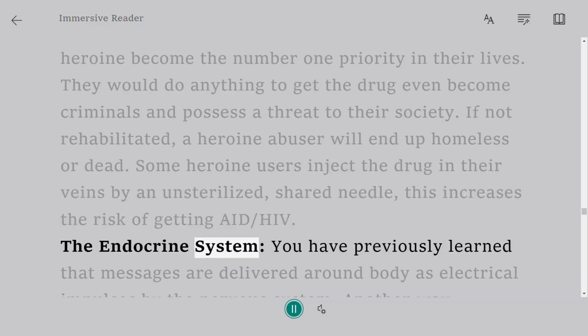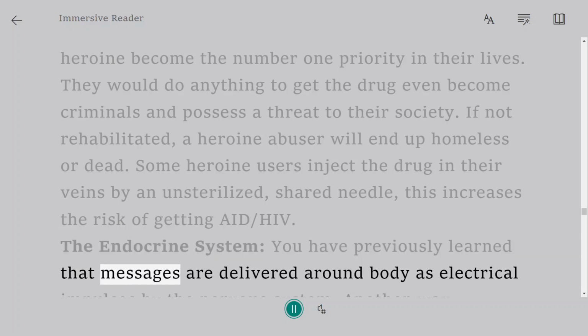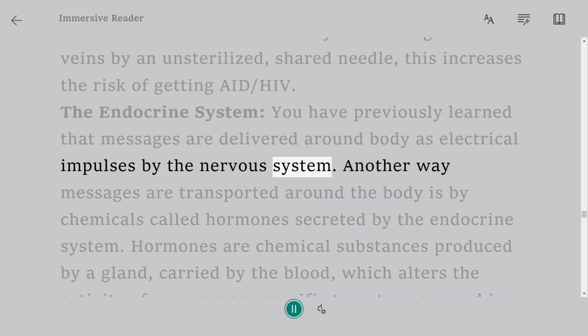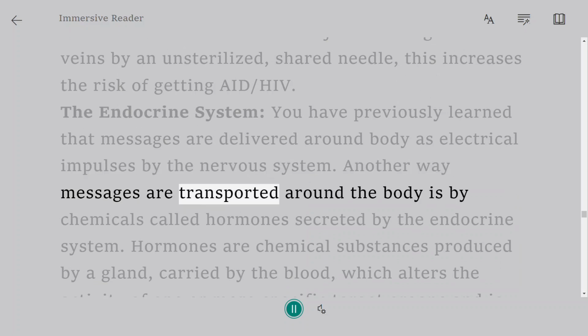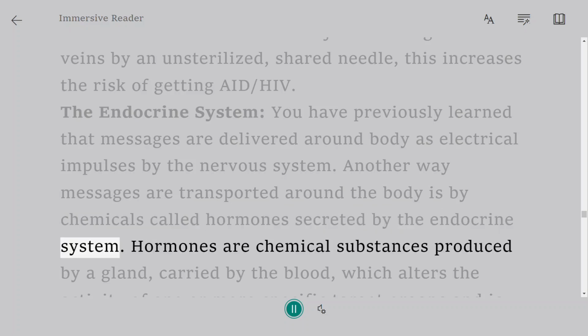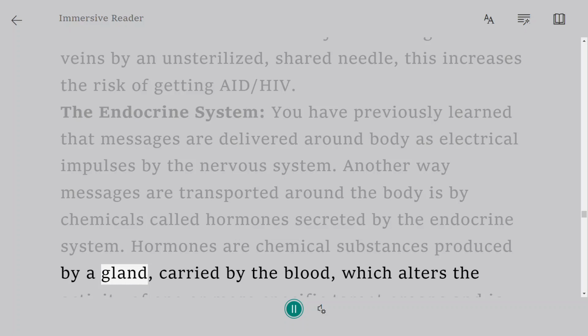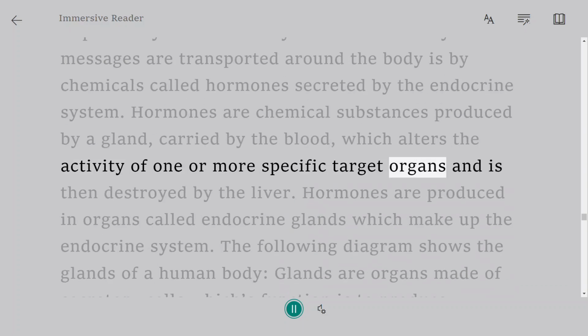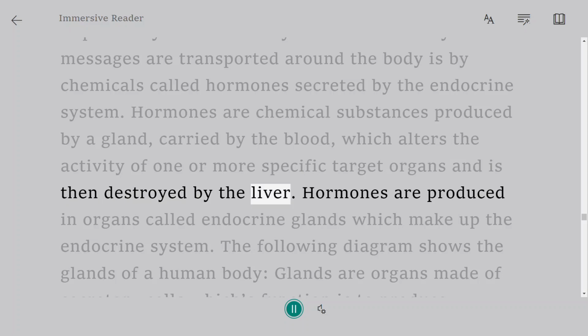The endocrine system. You have previously learned that messages are delivered around the body as electrical impulses by the nervous system. Another way messages are transported around the body is by chemicals called hormones secreted by the endocrine system. Hormones are chemical substances produced by a gland, carried by the blood, which alter the activity of one or more specific target organs and are then destroyed by the liver.